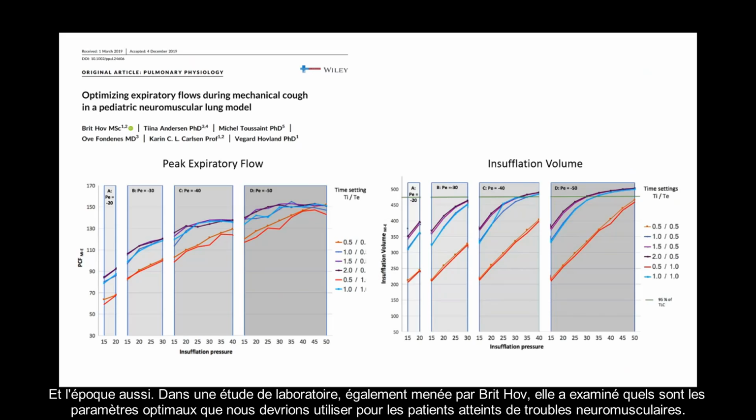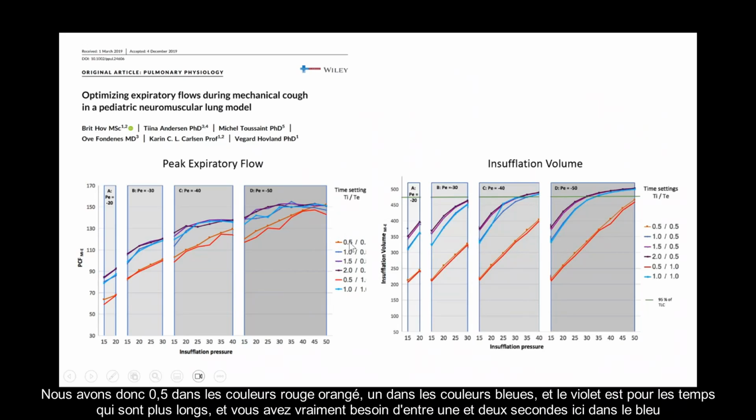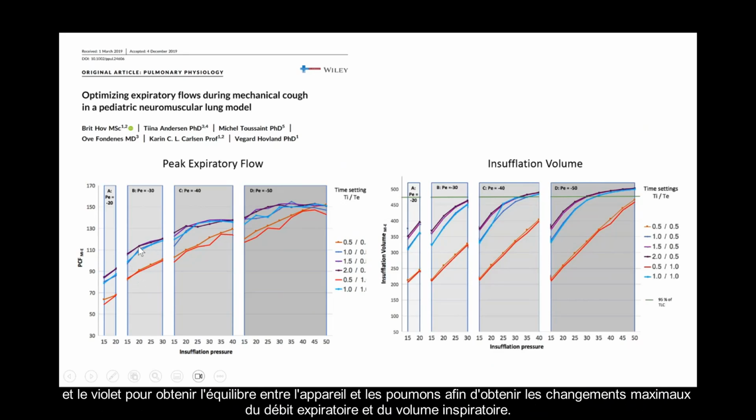In a bench study also by Britt Hove, she looked at what are the optimal settings that we should be using for patients with neuromuscular disorders. And what you can see here, she's got different colours. So we've got 0.5 in the orangey red colours, 1 in the blue colours, and purple is for those times that are longer. And you really need between 1 and 2 seconds here in the blue and the purple to get equilibrium between the device and the lungs in order to get the maximum changes in expiratory flow and inspiratory volume.